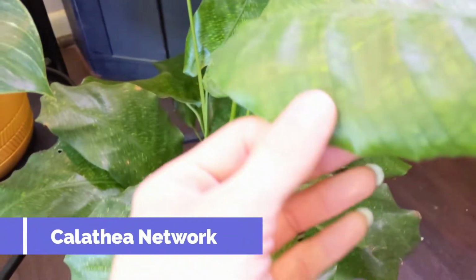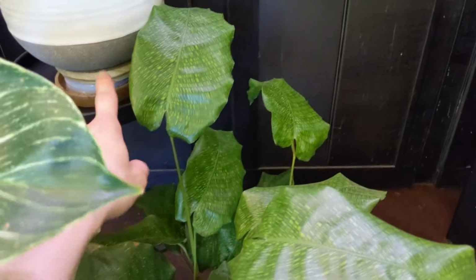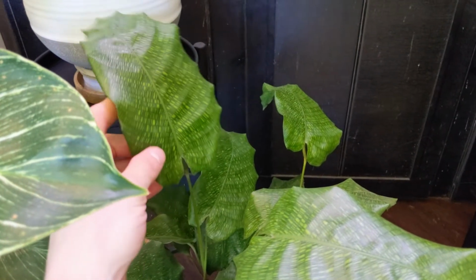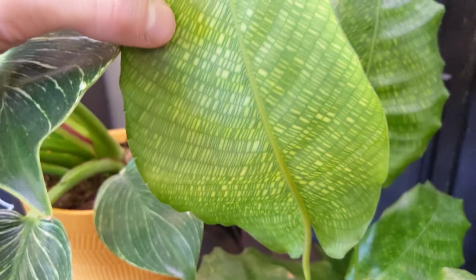And right next to that is my Calathea Network. And like I said, some Calatheas can handle the east facing light, and this is one of them. My little makeshift stand to make it taller. Don't mind that. Candle lids do come in handy. This Calathea Network has done me justice. I love the pattern. I just love it. Wait, what's on that? Oh, it's just a glare. Okay. I thought it was like powdery mildew or something.